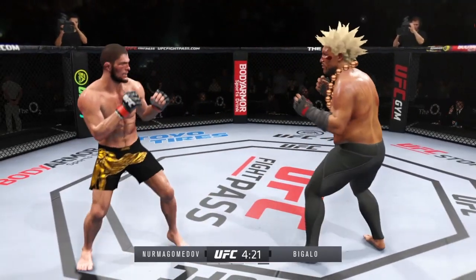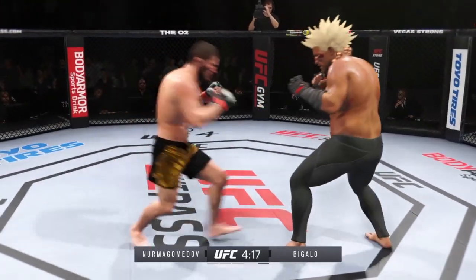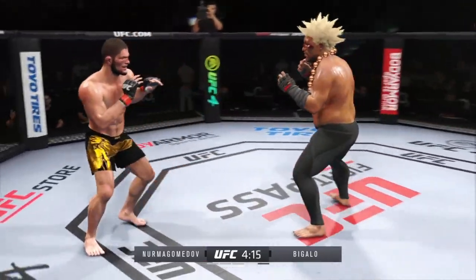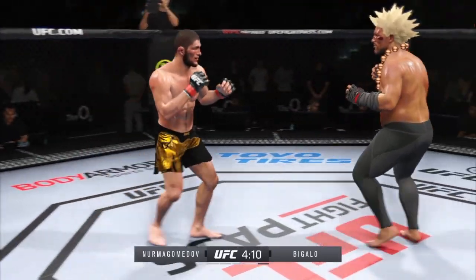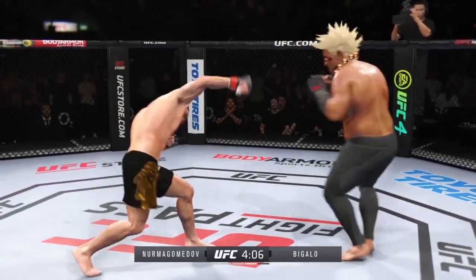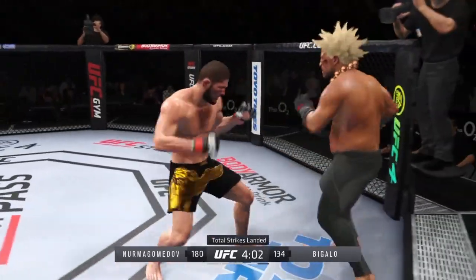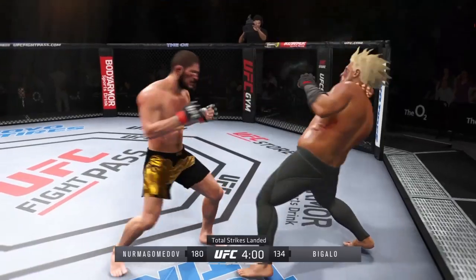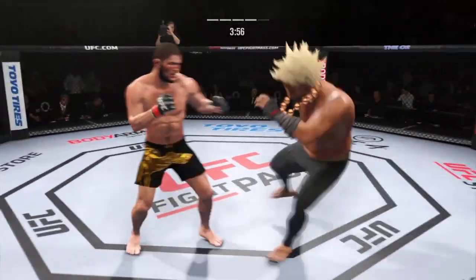Nice high kick. Oh! Ooh, nice knee to the body. Just what he needed there. Big head kick. Unable to connect it. Splits the guard, lands the right hand. Liver kick. Great punch.